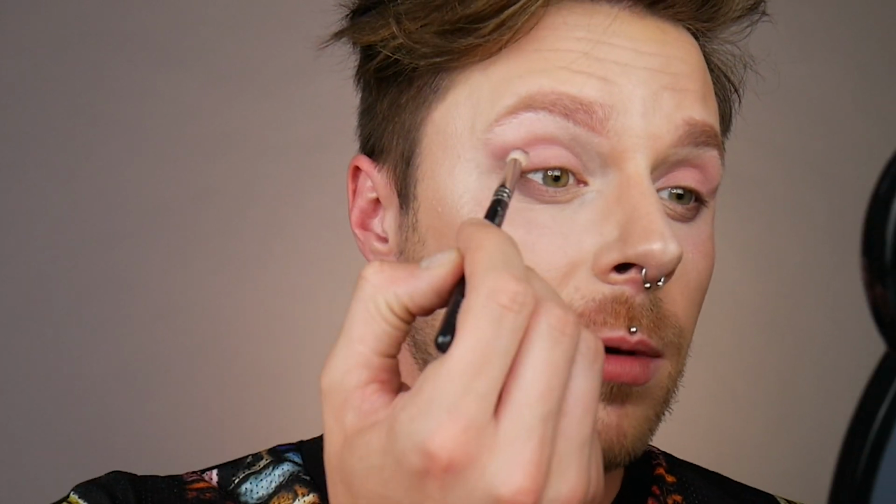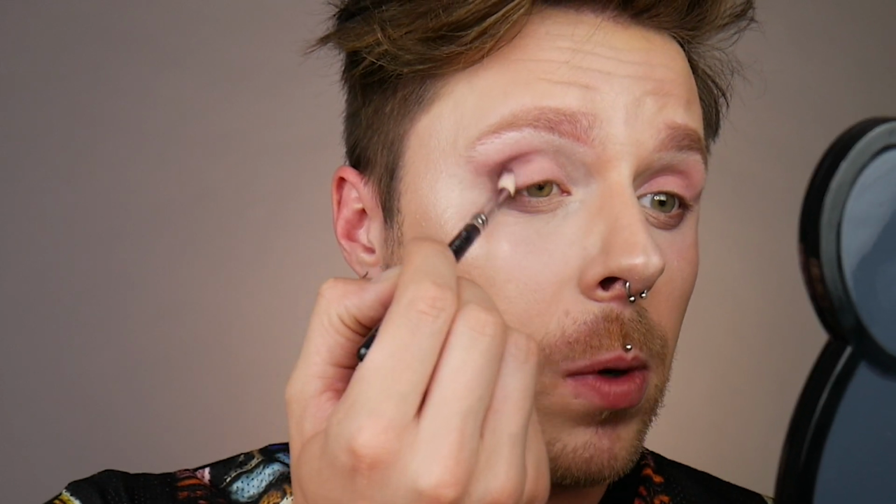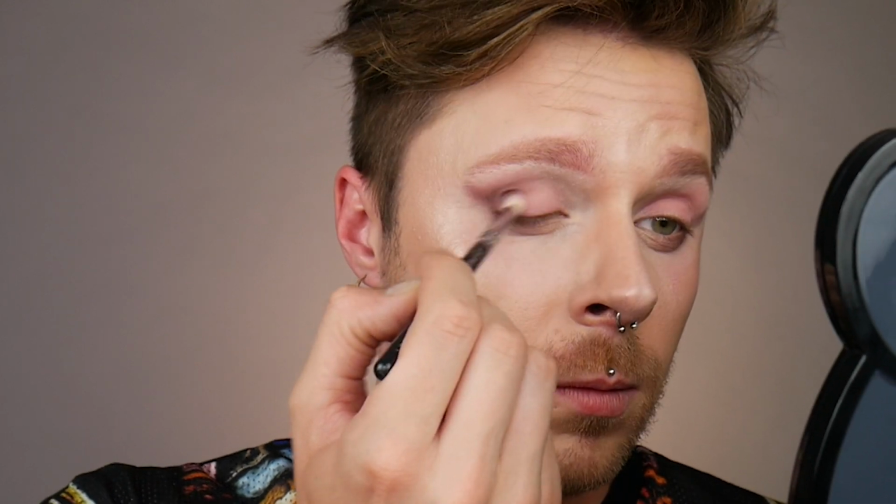Right, so what I'm going to do is take a crease brush, and for that I'm going to use a Zoeva 231 brush, and I'm going to dip into the shade Blackberry again. And what I'm going to do is work that shade just around my crease, and I'm just going to literally pat that in halfway through and then bring that out here. So as you can see, we are creating dimension and shadow, and we're going to do the same on that side.